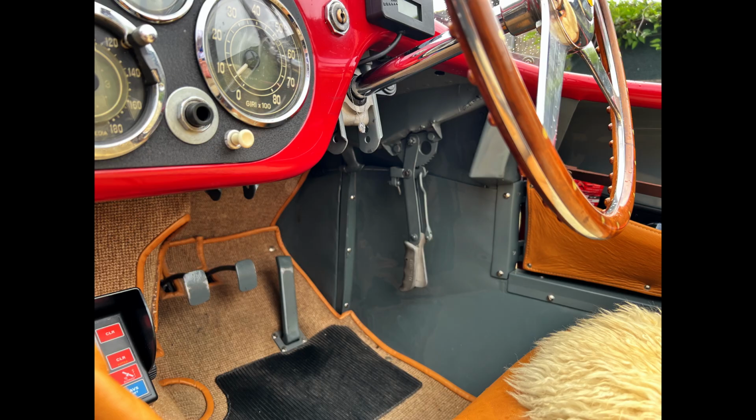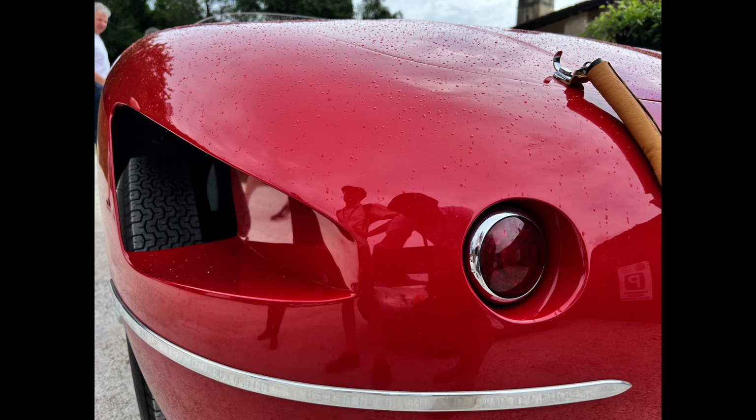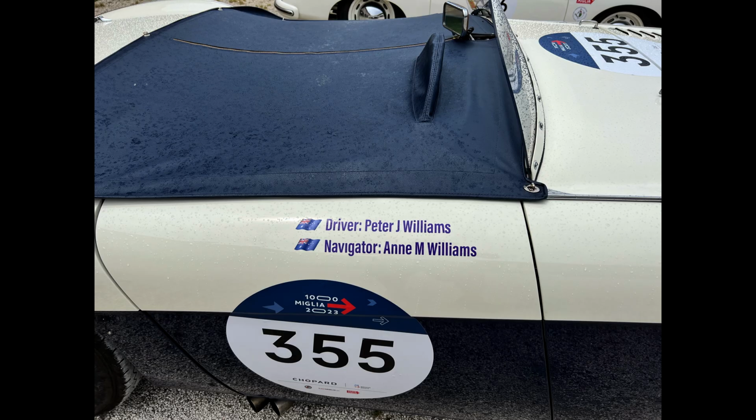Look at that handbrake. Looks a bit like you're going to drop the bombs, doesn't it? Letting that off. You see this brake cooling cut out? Oh, that's quite something, isn't it? A piece of design, eh? See, they ship them all around the world. That one's come from Australia.